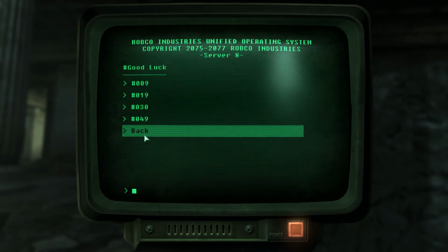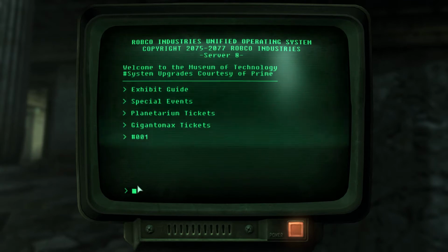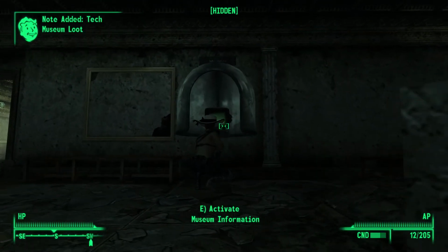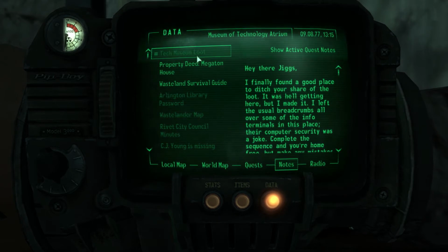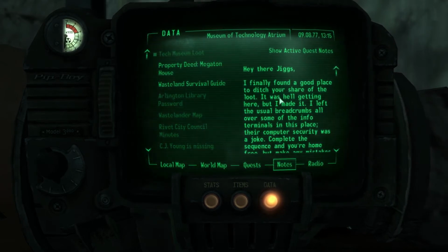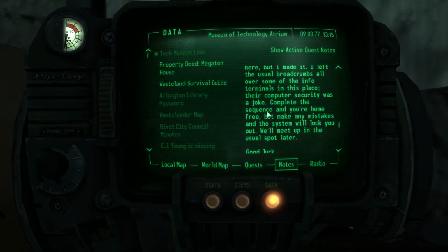I really don't know. It started with 1. I don't want to lock this thing out, so I'm not going to mess with that. Oh, note added, tech museum loot. I guess that's... yeah, okay. Oh, okay, that's exactly the same thing that I already read.